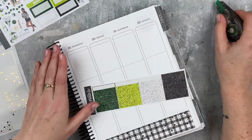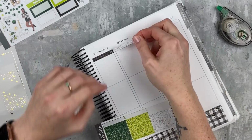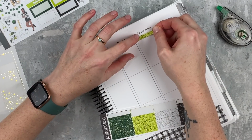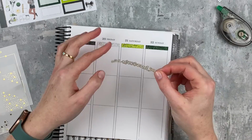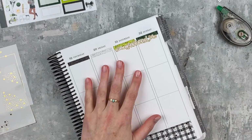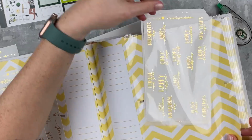So I am using alternating colors here. Most of the time I use the same color. But this week I was just feeling like mixing it up a little bit, so I alternated the 4 colors.